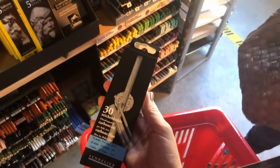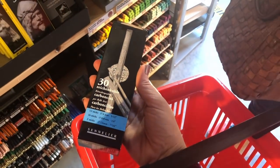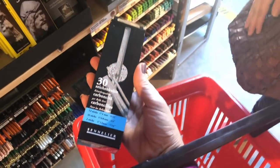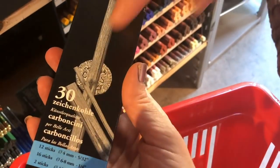You're going to need a kneaded eraser with that, a regular eraser that you don't mind getting completely charcoal black. Okay. And some blending sticks. So some good old messy fun. Love that. Ooh, that's going to change your mind right there.